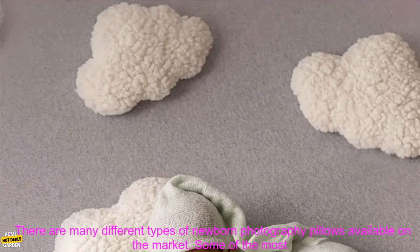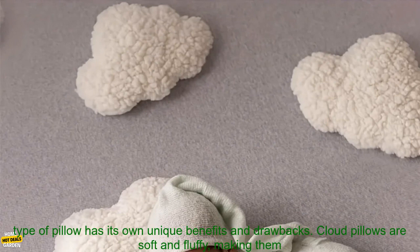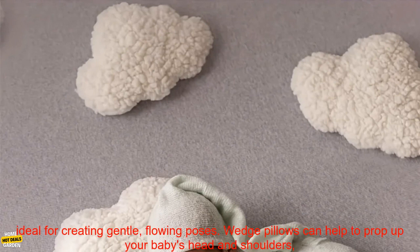the photo shoot. There are many different types of newborn photography pillows available on the market. Some of the most popular types include cloud pillows, wedge pillows, donut pillows, basket fillers. Each type of pillow has its own unique benefits and drawbacks.